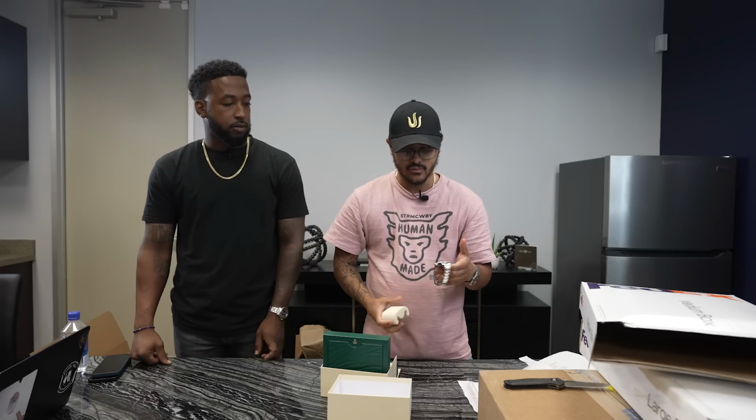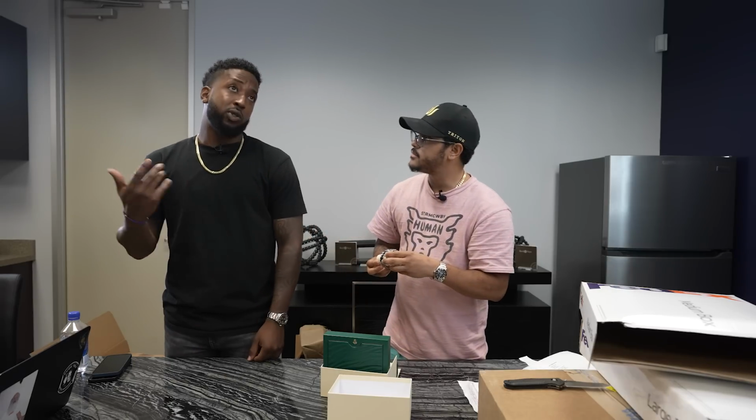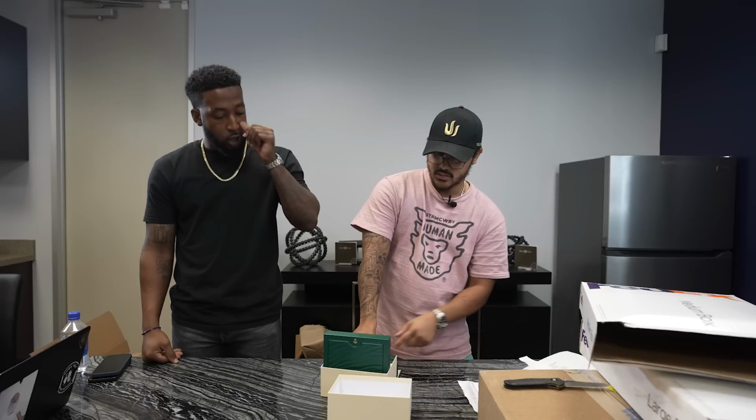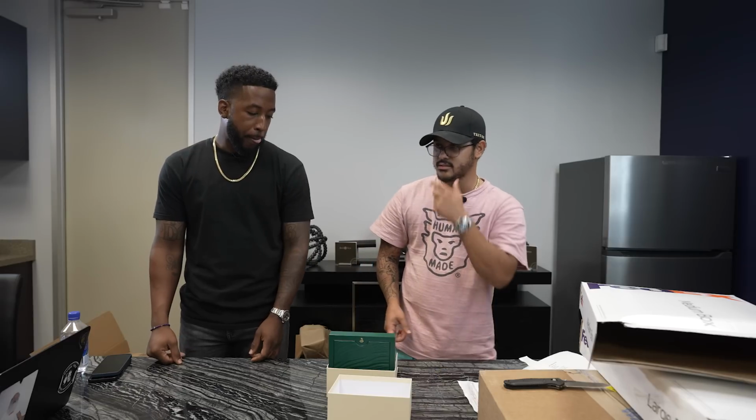I think we sold it for $21,000. That's a good price point because a few months ago those were around 23 to 25. Yeah, when they first came out, man, they were like 27. For the bracelet, the Oyster was actually higher than the Jubilee, and now the Jubilee is slightly higher than the Oyster.